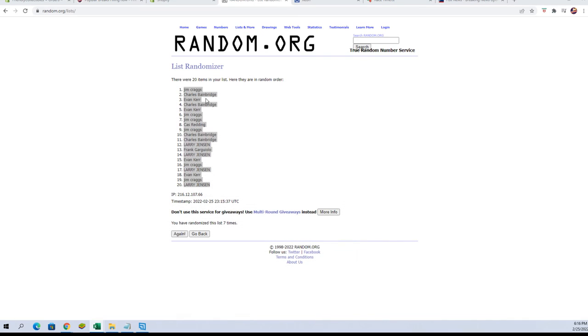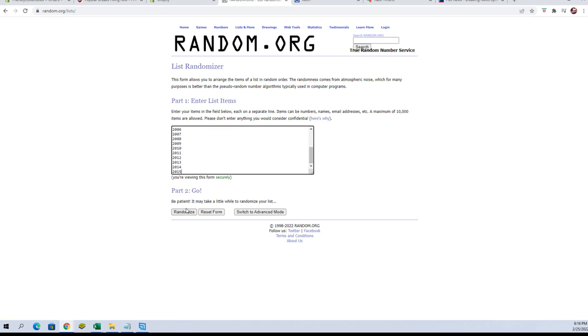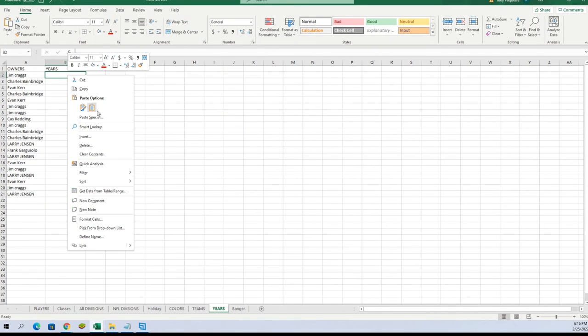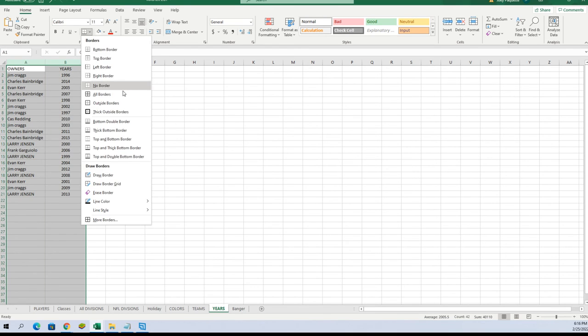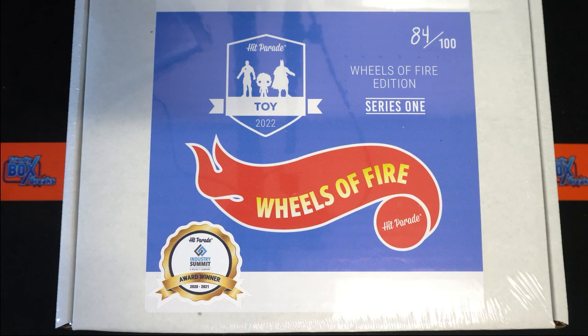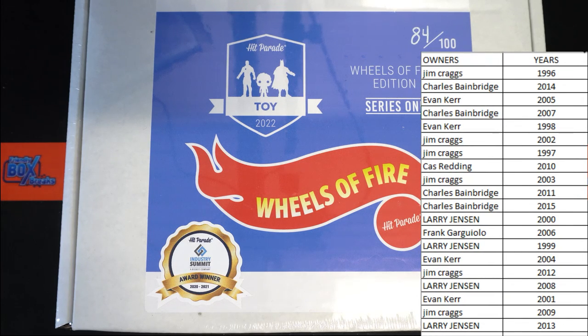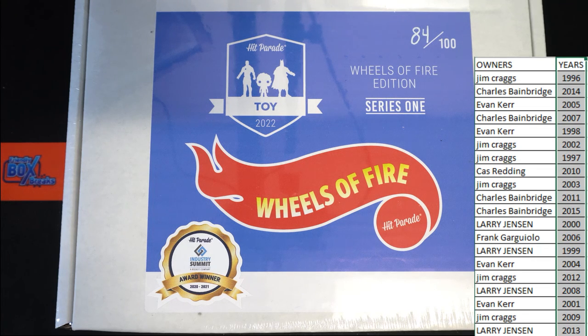All right, and let's do years next. 96 to 2015. 96 to 2013. And again, guys, if you have not seen us do these, this is for the year of manufacture, okay? Not the actual car, but the year the car was made. The year they produced it.